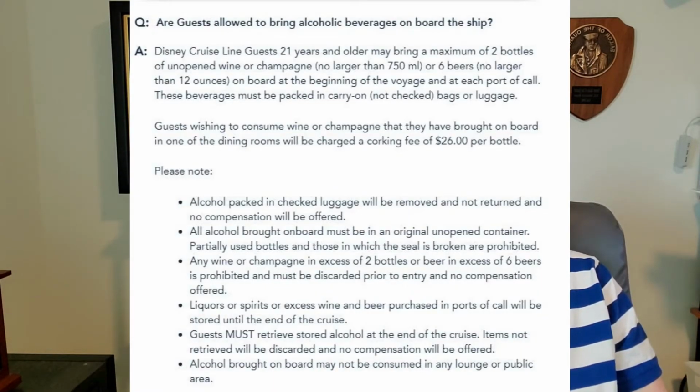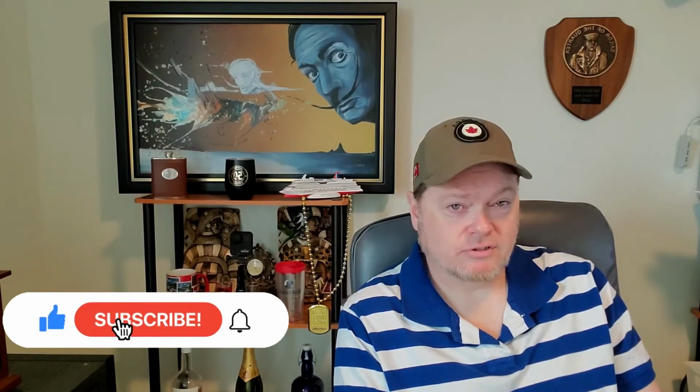Disney's kind of unique. You can have 2 bottles of wine or champagne, or you can also have 6 beers, not to exceed 12 ounces, per room. They're the only ones that mentioned beer, so I thought that was kind of unique. As far as non-alcoholic beverages like soda, I couldn't find anything saying you couldn't, and I couldn't find anything saying you could. So if you're booked on a Disney cruise and you want to know what you can bring as far as non-alcoholic beverages, I would definitely contact them for more information.